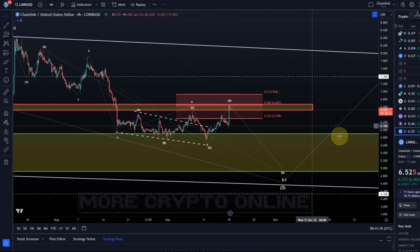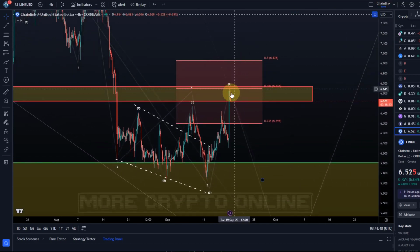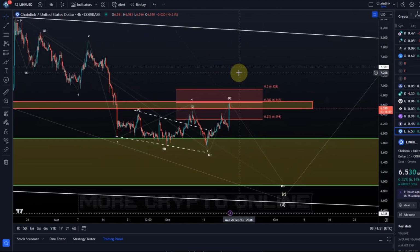It reacted again here to the 38.2 retracement level perfectly, which is actually the ideal target for a fourth wave. So let's see if it will get rejected here. If not, it could still reach $6.93, and that would all be covered by our current scenario, yeah? And then it could start with a fifth wave to the downside. However, if it gets a break above $6.93, something different might be unfolding.